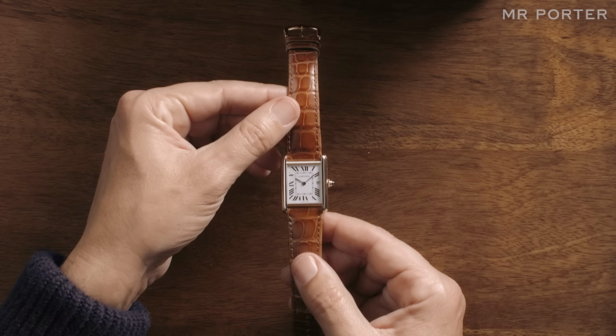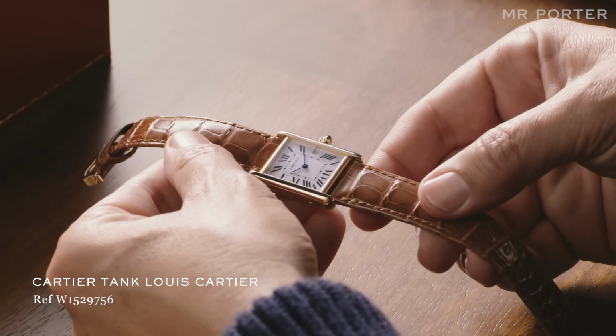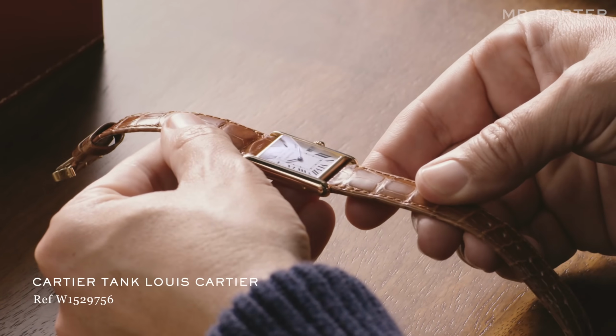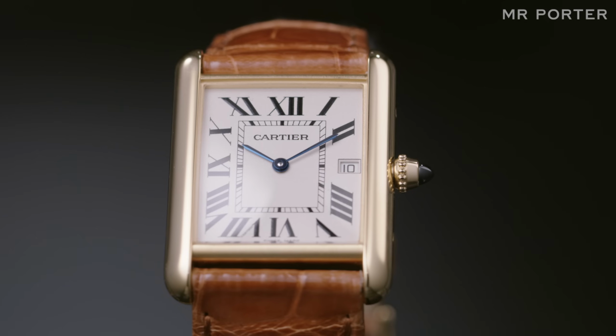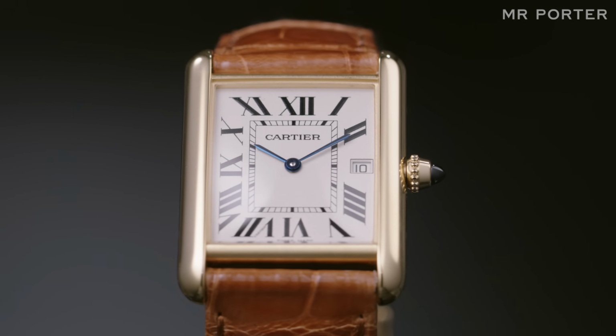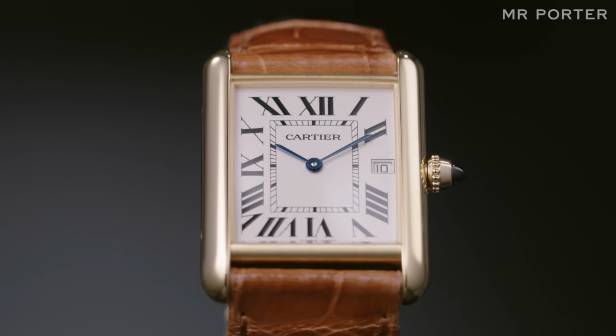The Tank LC, or Tank Louis Cartier, is named after the man who designed the Tank in 1917. A genius in the earliest era of wristwatches, whose masterpiece gained its unlikely moniker from the way its shape echoed the aerial view of the tanks that were rumbling across the battlefields of Flanders in the First World War.